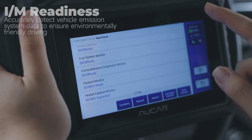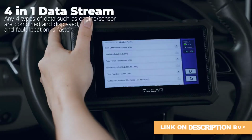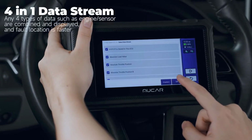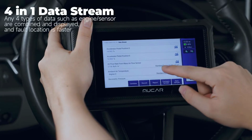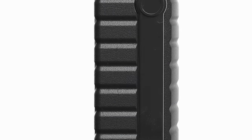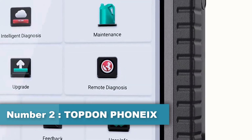While its compatibility with a wide range of vehicles ensures that you can use it on almost any car or truck. Whether you're a professional mechanic or a DIY enthusiast, the MUCAR V06 OBD2 Scanner is the perfect tool for keeping your car running well. Number 2, Topdon Phoenix Plus OBD2 Scanner.